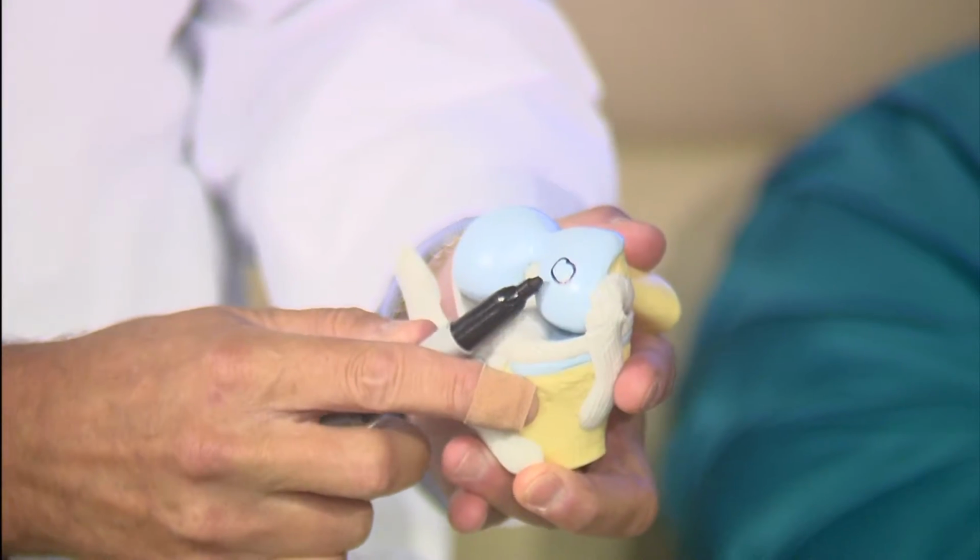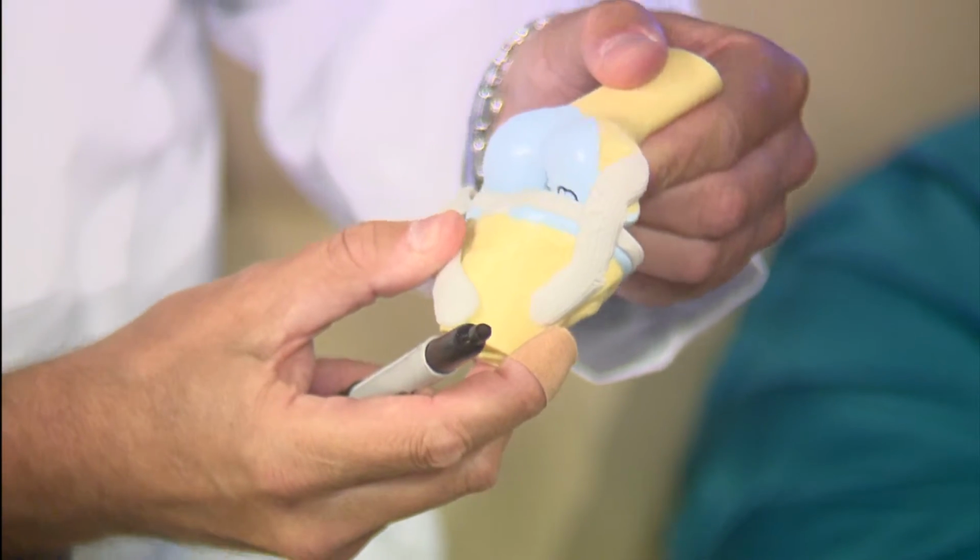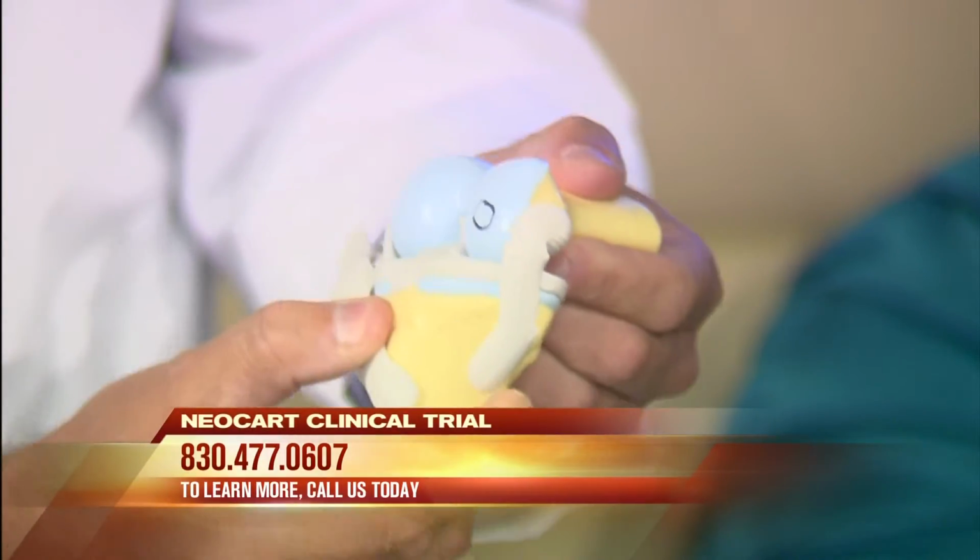So most patients will complain about locking and catching. They'll also have swelling in their knee. You can think if there's actually a defect in the articular cartilage here, that with motion like this, especially twisting and turning type motion, that's actually going to engage and it's going to cause pain in the knee.